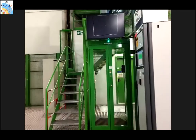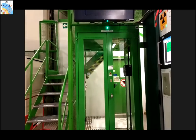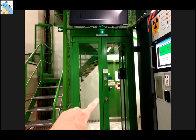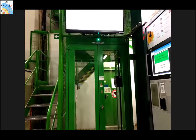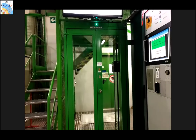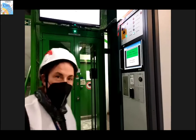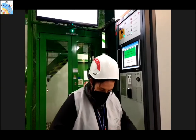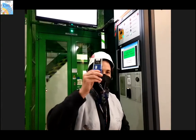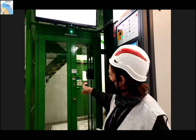Here is the first door I had to check to enter the experimental zone, okay? This door, I will show you. I have Noemi with me. I will check and she will keep the camera. So, okay, here I am. I have my dosimeter. I had to check here and then enter the door.